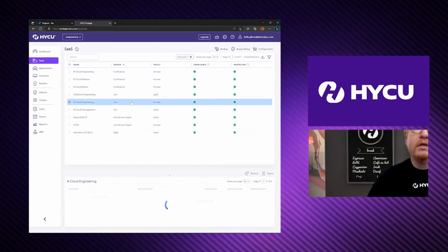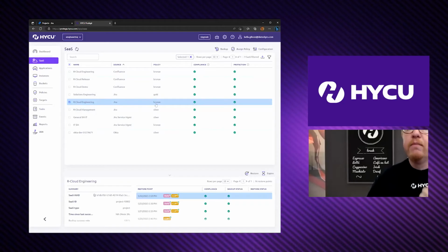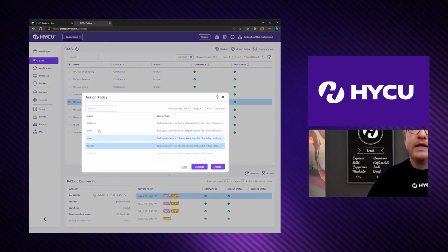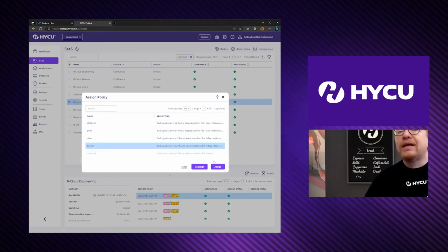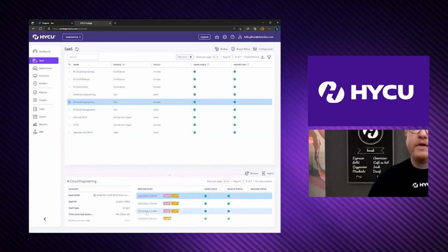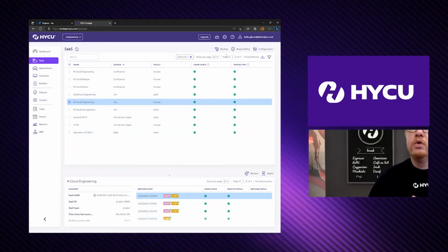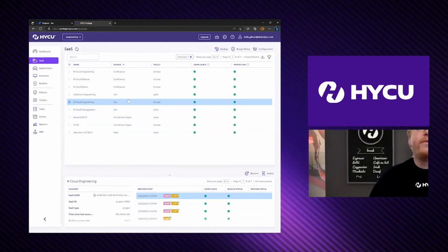Zooming in a little bit deeper, you can see that the R-Cloud engineering project is protected by the bronze policy. Like Andy said, it's super easy to start protecting new environments, right? In just a few clicks, I can assign a policy to this particular source, and that will automatically start the backups, run the schedules, do the backups every day. Because it's bronze, we automatically take a daily backup. Of course, you can do your manual backup as well. If you're making some big changes, you can quickly take a backup right before this.